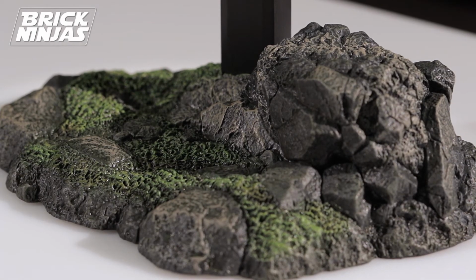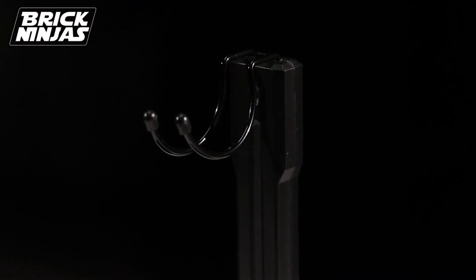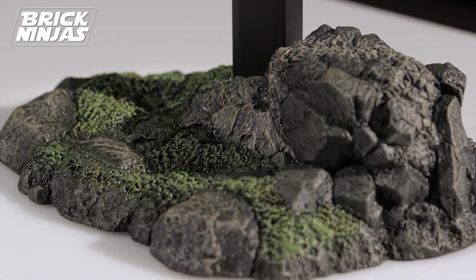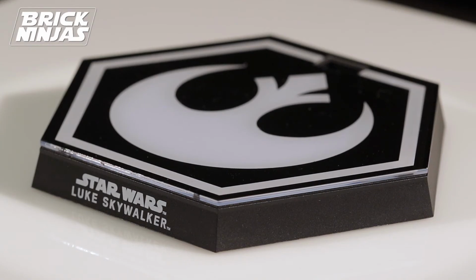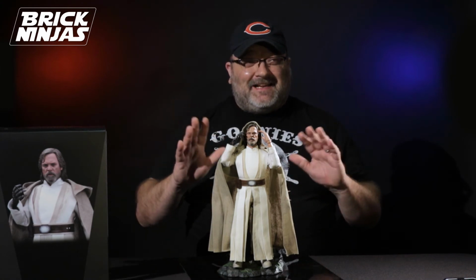Then we take a better detailed look at the rock thing he stands on. As you can see, you can pose him pretty easily, and he'll get in some cool poses. I definitely want to sit down and mess with this some more. I've only had a very short period of time to mess with him, but this is truly a really, really cool action figure.